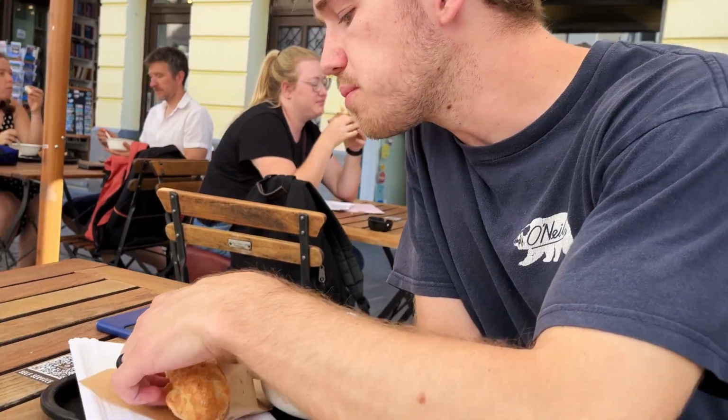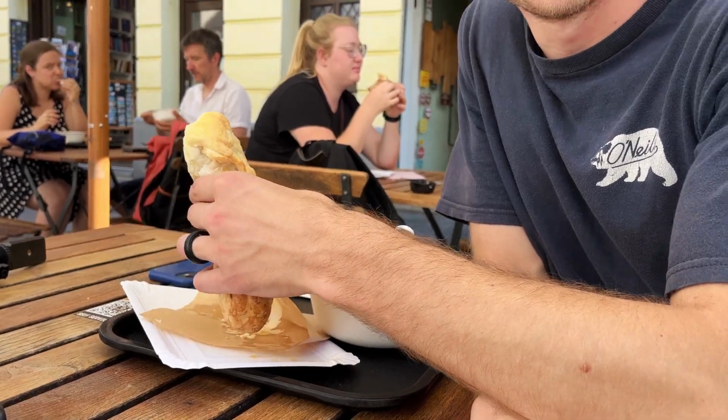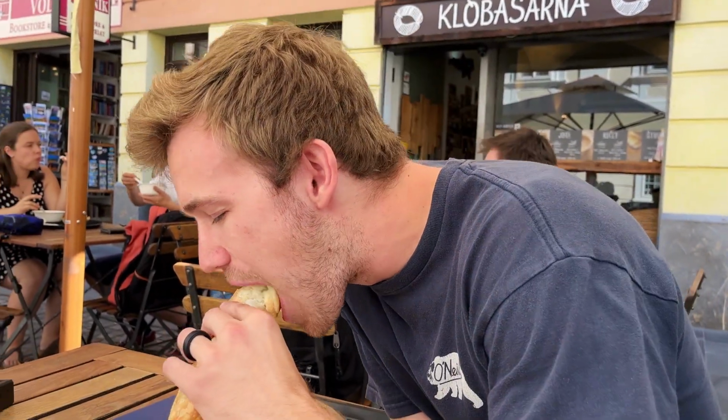Another food bite. It's not as sour as previous jotas we've had. And the sausage is so good. I don't know, it's a lot more watery, and you can definitely taste the sauerkraut a good bit, but super, super tasty. And then this is super flaky.